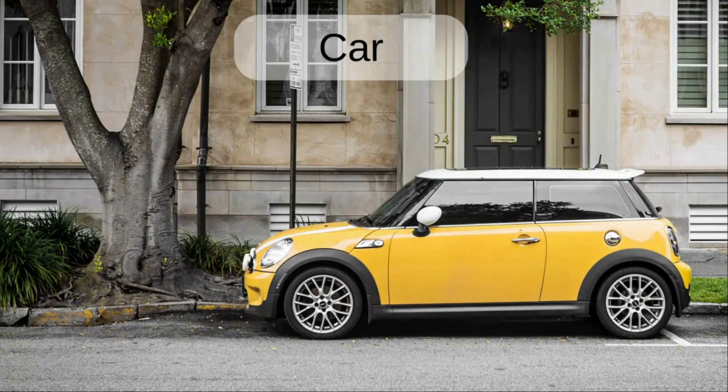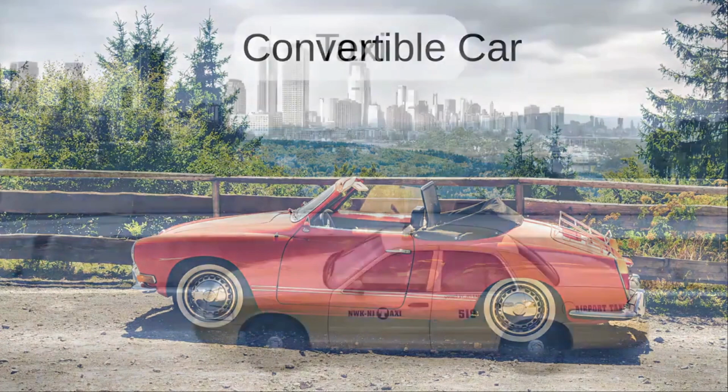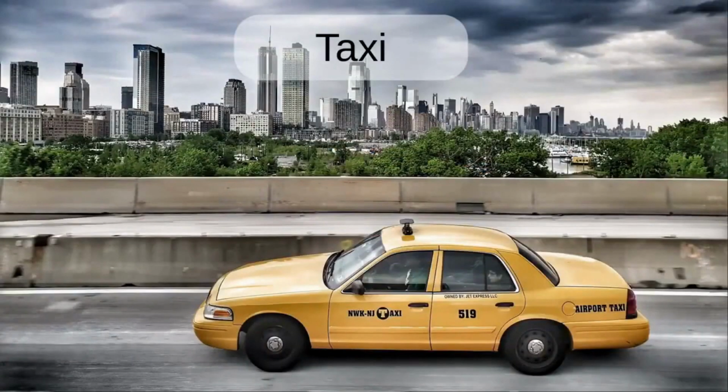Car. The yellow car is parked on the side of the road. Convertible car. This car has a roof that can be folded away when it's sunny and put out when it's raining. Taxi. Taxis are cars with drivers who are paid to take people where they need to go.